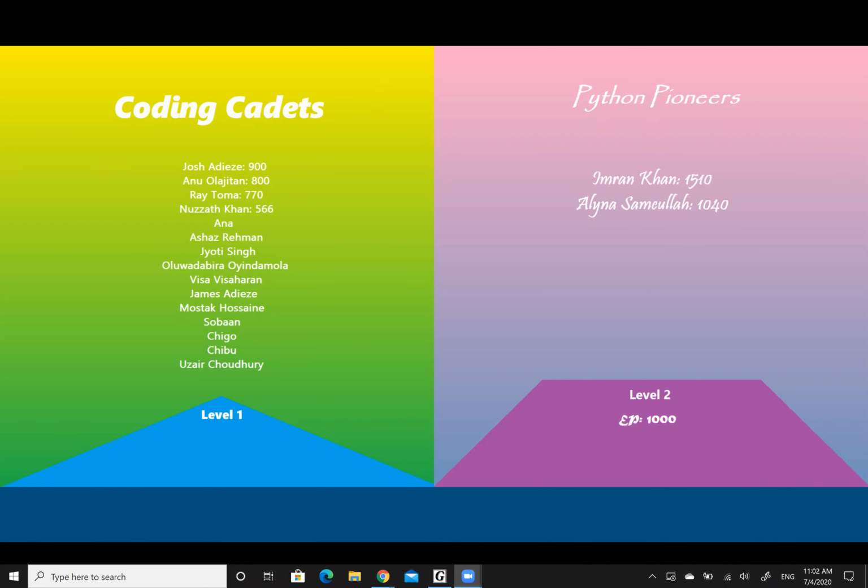Okay, so we have our coding cadets, and then we have the Python pioneers. So here are the number of points that they have. You can see the EP stands for entry points. So to enter this level here, you need to get 1,000 points for Python pioneers. And then next to everybody's name, we just wrote the number of points that each person has.